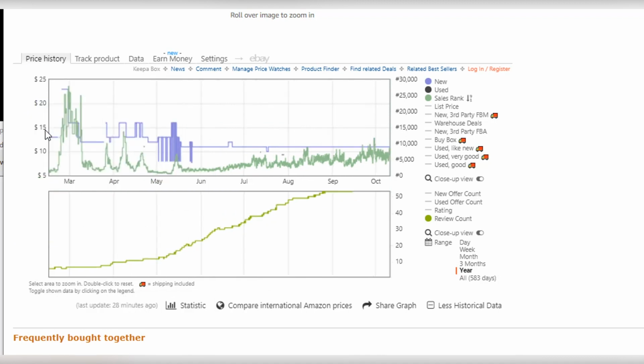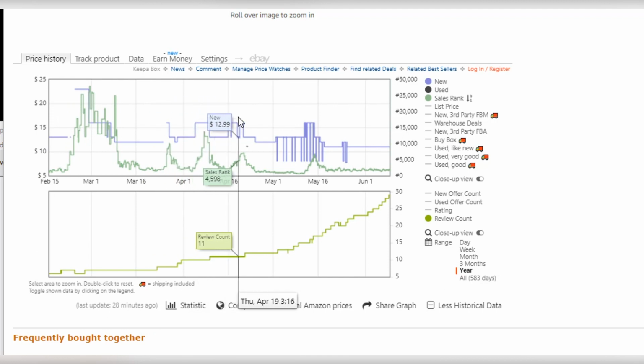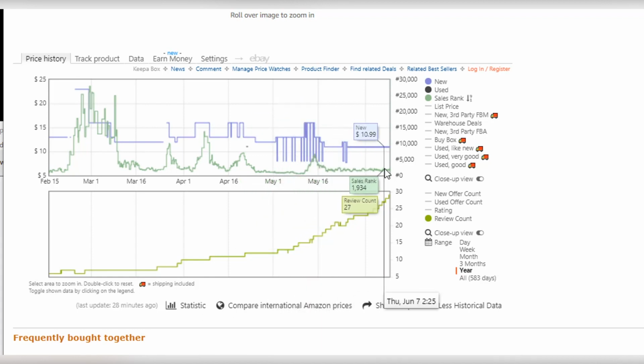And what else do we see here? Whenever this guy raises his price, even though it's not that much, the BSR goes up; lowers the price, it gets better. Looks like you get a hijacker here jumping on for $7.99 just briefly. Then $10.99, and then it stays steady.